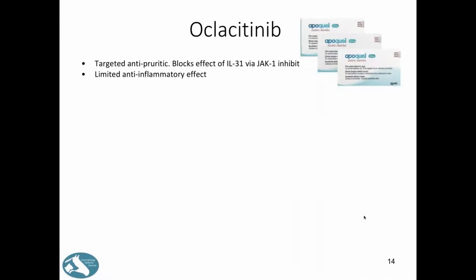And then we have oclacitinib, one of the newer kids on the block. I'm sure you've all used this, and this may be your favorite go-to treatment for atopic disease. And certainly, it's a very effective antipruritic. It works by blocking the receptor for interleukin-31, which is an important cytokine for inducing pruritus. It's not the only cytokine involved in pruritus, but in some dogs, it is a major player. So by blocking the effect of interleukin-31, we can control pruritus in those cases.